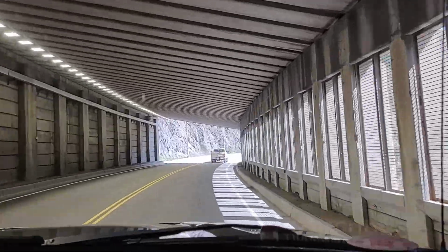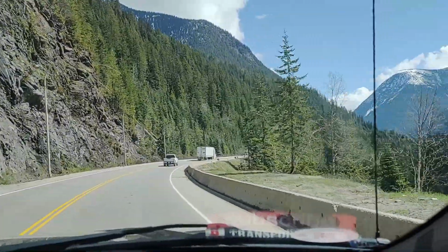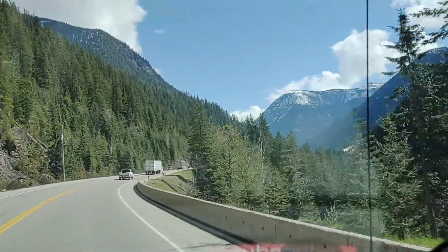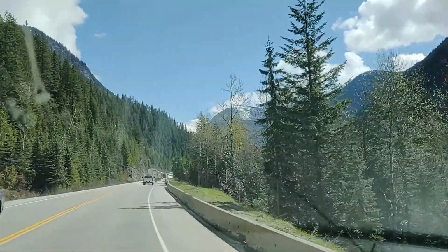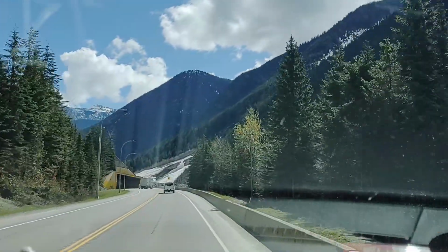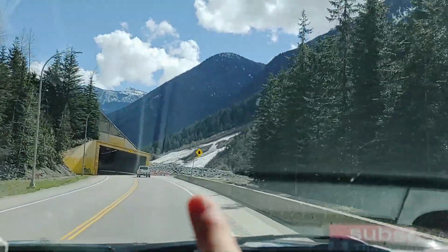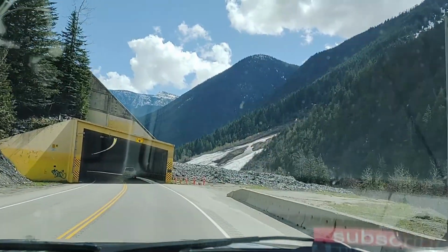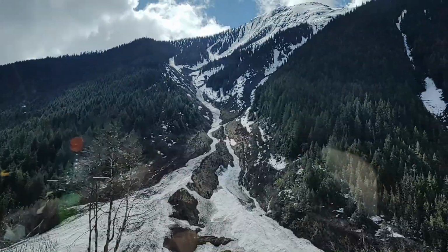This is an avalanche tunnel. It protects the road from avalanches. We got another one coming up right down here. You can see it right there. There's another one coming up. These are man-made tunnels. Okay, we got another one right after that one. You can see that an avalanche over there has come through at some point. That avalanche area.